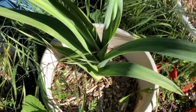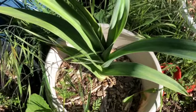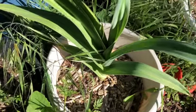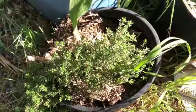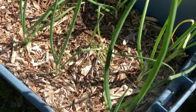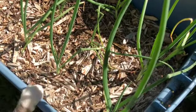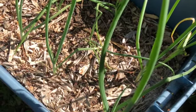I have 3 elephant garlics planted in various parts of the yard here, and they're all doing great. They were a little late to start growing, but once they started growing, oh my goodness. Marjoram overwintered well too here. I'm still wondering if these are garlic or onions. I've got several containers full and I just can't remember. I guess I'll find out eventually.